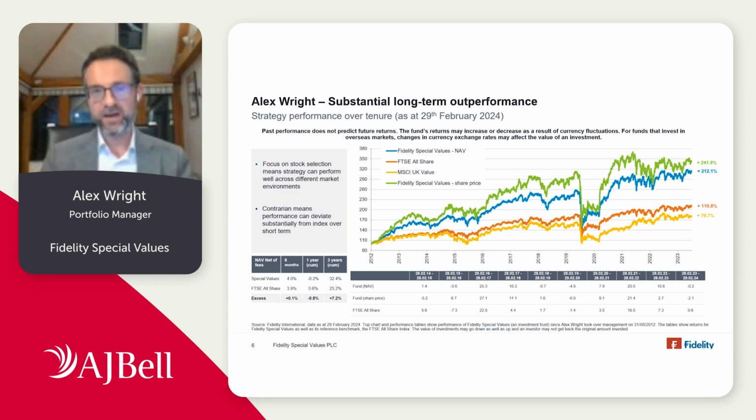even in a period where value has been out of favor. So you can see here that despite value bouncing back in the last 3 years, it has still underperformed the market over the 10-year numbers. So I think this process certainly has the ability to handsomely outperform and has done so over 10 years and over the shorter time periods as well, as you can see on the bottom left.